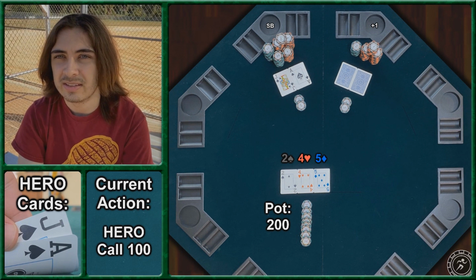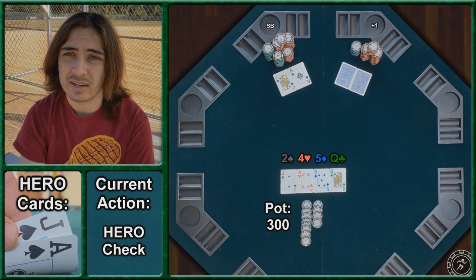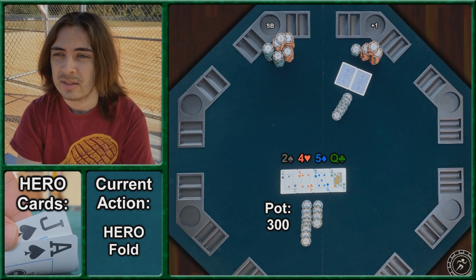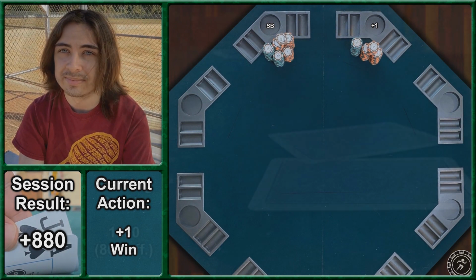The turn is neither of any of those. It is the queen of clubs. We check. The 3-bettor bets 175, and we let it go pretty quickly. So got knocked down a couple, but oh boy, are we about to continue to bring it back here.